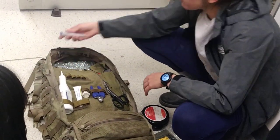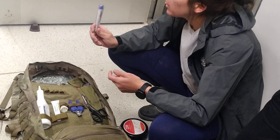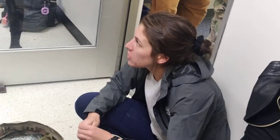Another really important thing for dogs is a thermometer. So does anybody know what temperature dogs are normal at? 102 is a little bit high too. It's about 99.5 to 101.5 is the normal range.